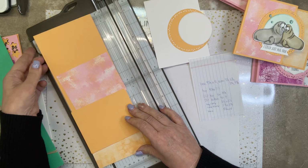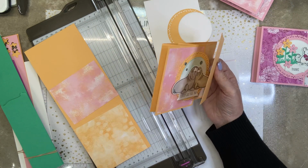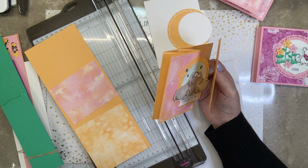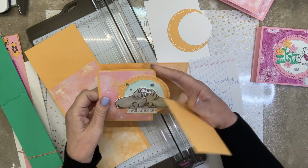And this piece right here, maybe, I'm getting my nails done tomorrow. We waited too long. Mama's coming back from vacation today. So we're going tomorrow.